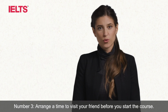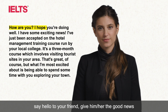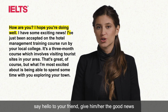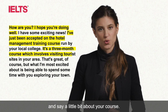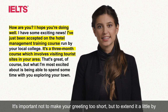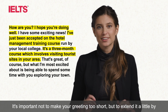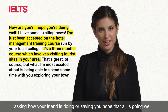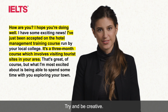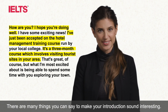So, in paragraph 1, you need to do 3 things. Say hello to your friend. Give him or her the good news. And say a little bit about your course. It's important not to make your greeting too short, but to extend it a little by asking how your friend is doing, or saying you hope that all is going well. Try and be creative. There are many things you can say to make your introduction sound interesting.